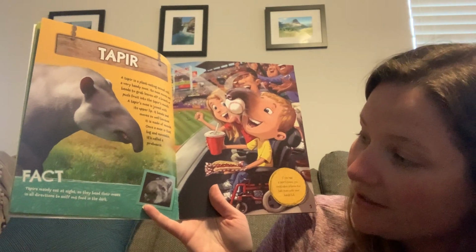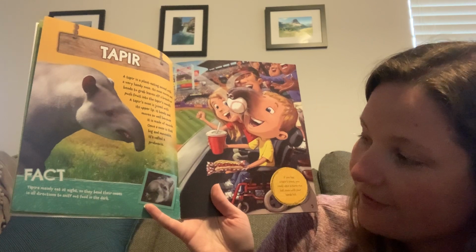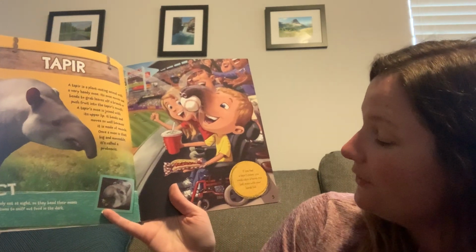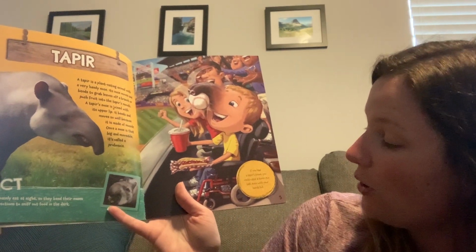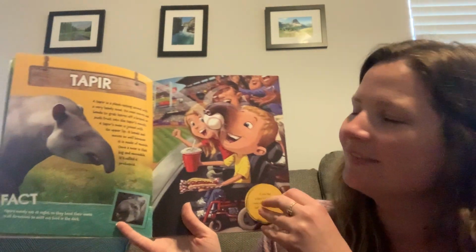Fact: tapirs mainly eat at night, so they bend their noses in all directions to sniff out food in the dark. If you had a tapir snout, you could catch a home run ball even with your hands full. That'd be pretty cool.